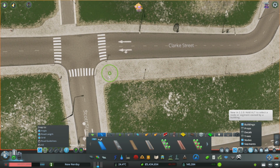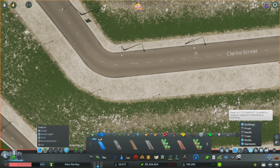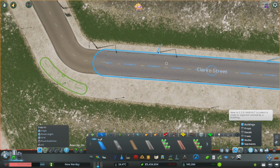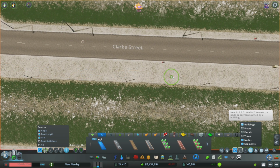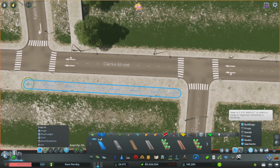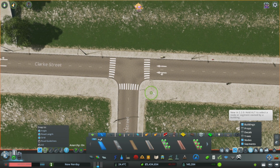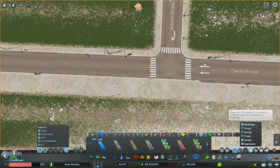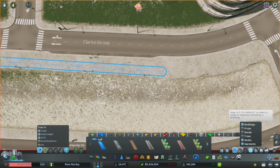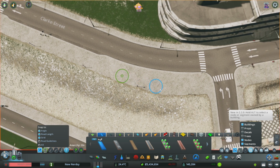We get the bonus lights around the roads as well, which I think will look pretty good at nighttime. I don't think we've recorded during nighttime at any point in this series yet. I've shown what the city looks like at night on the stream, but I don't think I've actually recorded it yet. We're definitely going to need to do that at some point.